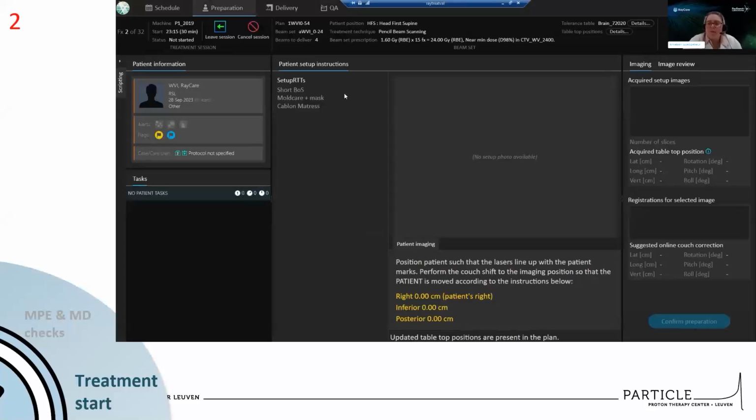And we can open up that session. So that's really intuitive. And then we open up the treatment session in RayCare, the treatment site, and are again prompted with our setup instructions. I would say, as you can see, that data transfer time for this 4 PT beam set seems very much reasonable to me.